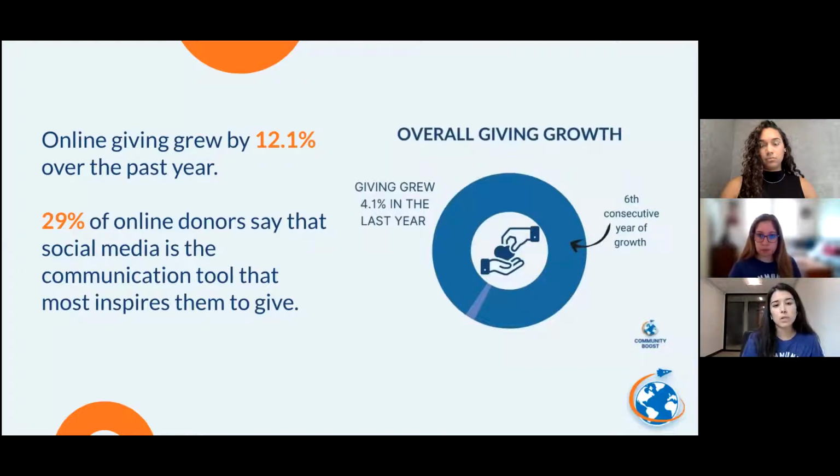Outside of Facebook, we're seeing growth in online giving year after year. Even through the pandemic and turmoil in traditional fundraising, online giving not only held strong, but it grew by 12%, with nearly 30% of donors saying that social media is the communication tool that inspires them to give. Overall giving is still growing as well, seeing a 4% increase over the last year, marking the 6th consecutive year of growth. Donors are more willing to give than ever, and now is the time to increase marketing efforts to harness the power of online and paid social giving.